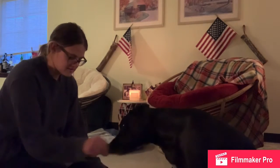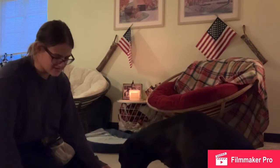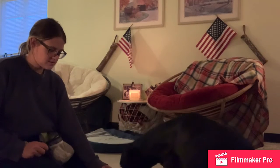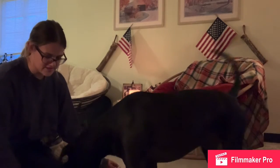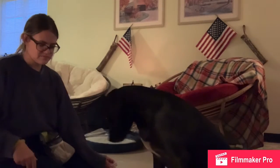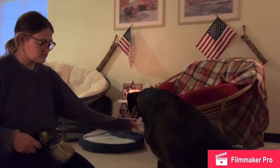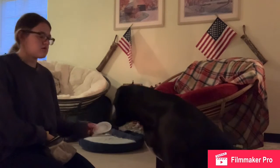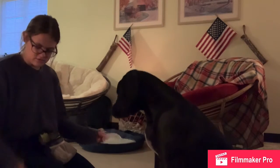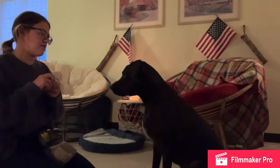Yes! Slower to the ground now, not quite touching the ground. Yes! Please. Yes, touch. I'm going to put him on the ground now. We'll see if he'll touch it from there. Yes, touch! This is a big bite.